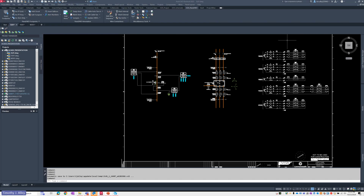So AutoCAD Electrical is very robust. You're able to do anything you really want to do within certain limits, but it's very robust.